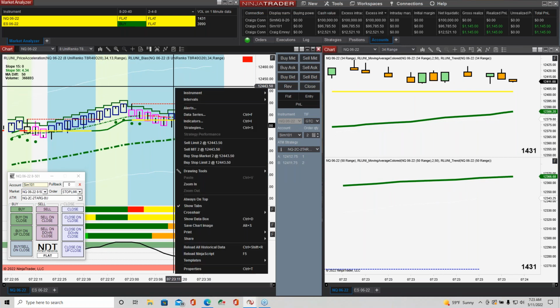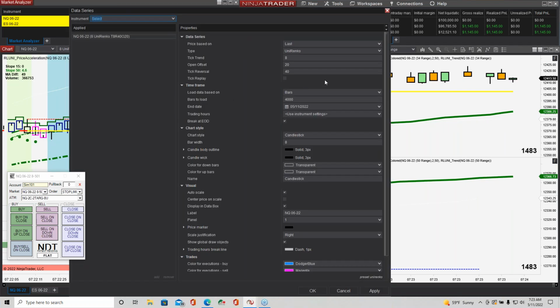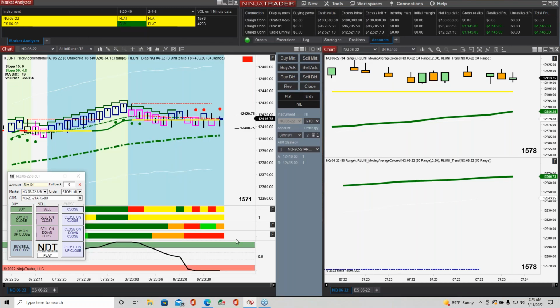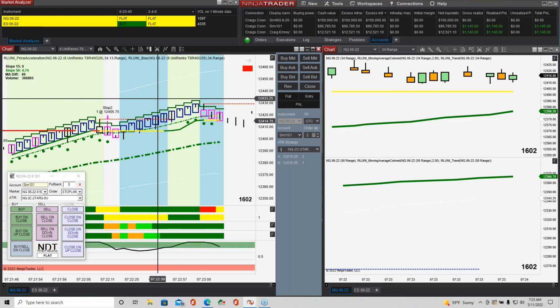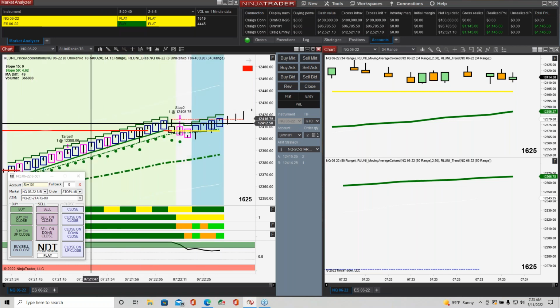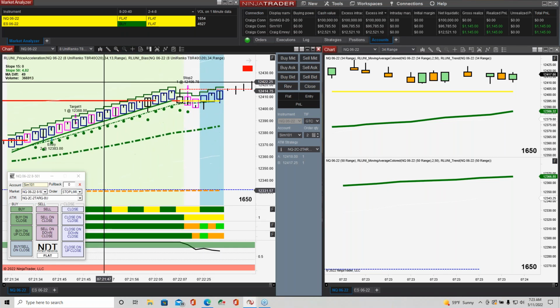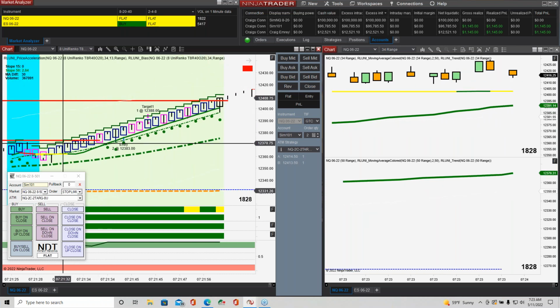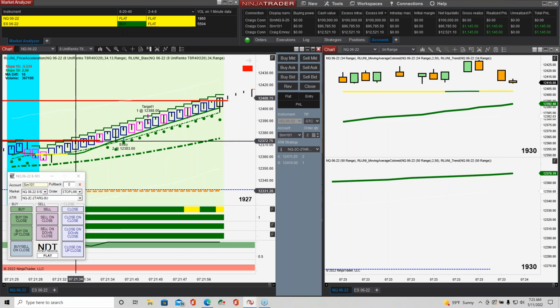Okay, let me pull up the text and marker. We'll go back and look at these trades. Okay, this is one we were waiting on. Okay, we broke the resistance line here.